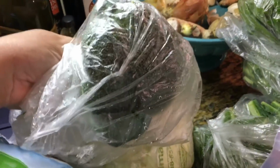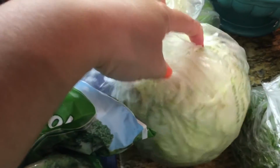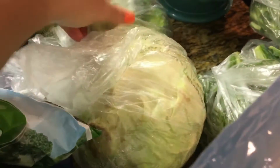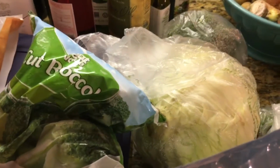Okay, I also got some broccoli here, a cabbage, and the broccoli and the cabbage is definitely for a recipe. I'm doing an egg roll in a bowl with rice. The broccoli, I have it for a couple different meals, and I'll probably use fresh. I have another fresh one in the refrigerator, so I'll use up my fresh before I use frozen. Frozen is more like my backup emergency. Like, I don't have any broccoli, I don't have time to go to the store. Boom, I've got my frozen right there.